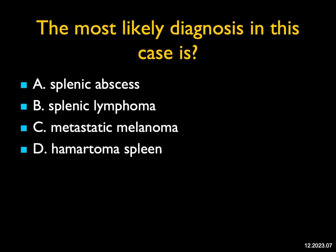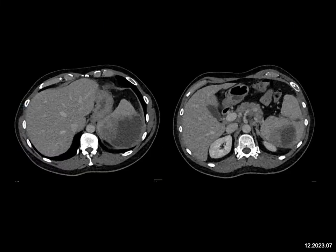The most likely diagnosis in this case, well, what do I see? I see an enlarged spleen with cystic and solid mass. Yes, it could be an abscess, and that typically is cystic. There can be stranding around the spleen. I don't see that, but an abscess is a consideration. Melanoma, usually it's solid, but can be solid and cystic.